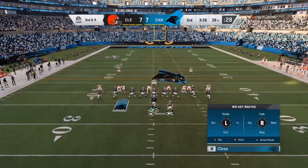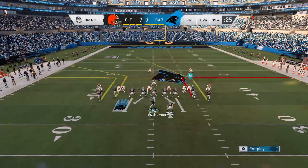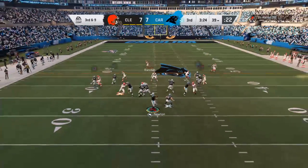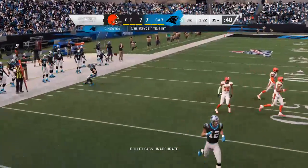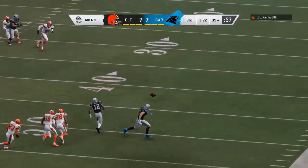53's Mike. Here we go. Defense all day. Operating from the gun, Newton. And he fires one, but incomplete. So it doesn't look like they're going to be able to build off the turnover.